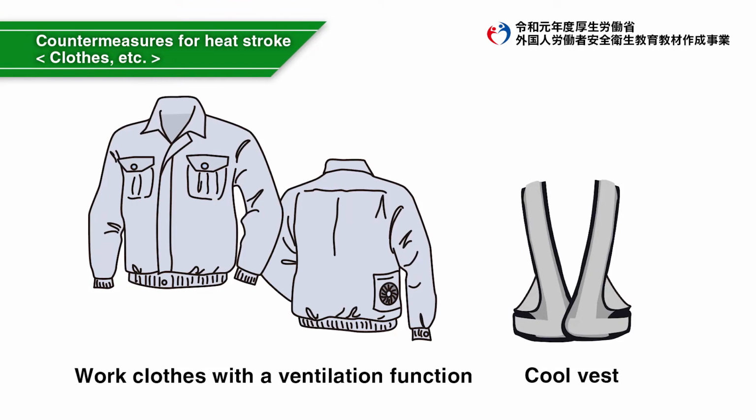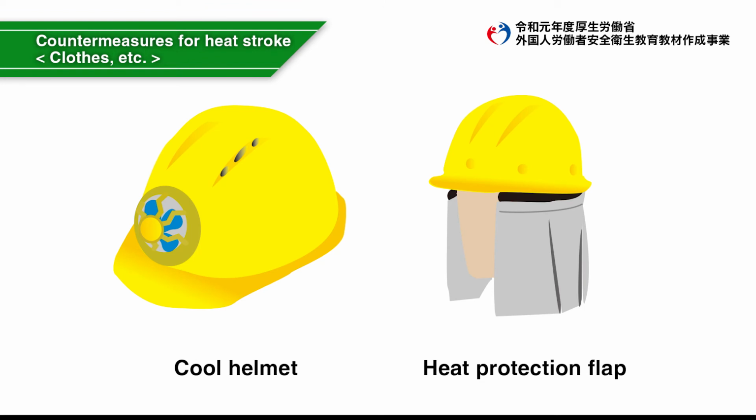Wear well-ventilated clothing. Also, wear work clothes with a ventilation function and a cool vest. Under the direct sunlight, wear a high air permeability helmet, cool helmet, heat protection flap, etc.